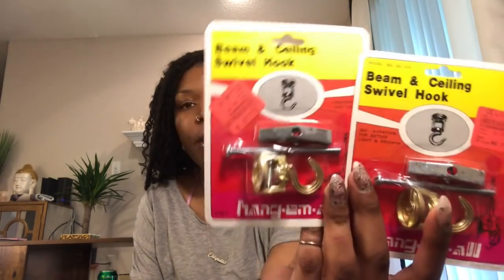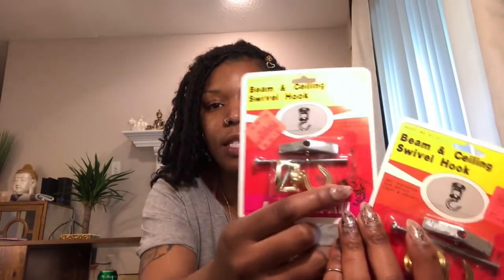But I'm going to hang up a plant. And I needed a hook to put in the ceiling. So Ollie's had these plant hooks that you can put up in the beam. And it'll stay really nice and sturdy so that you can hang plants and stuff on it. These only cost me 79 cents, so I just went ahead and got two of them, just in case, you know, maybe one might break or something. Or I might need another one to hang up some more plants.